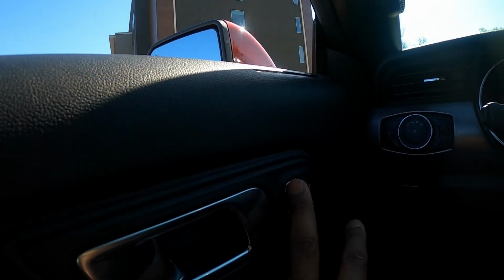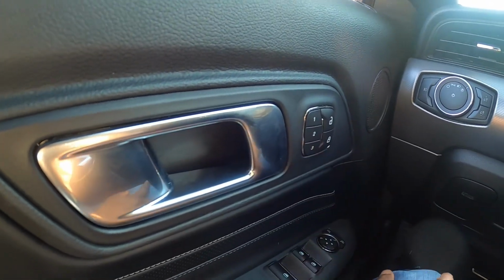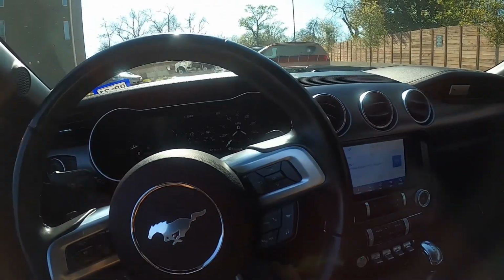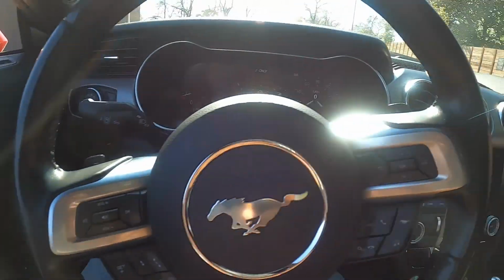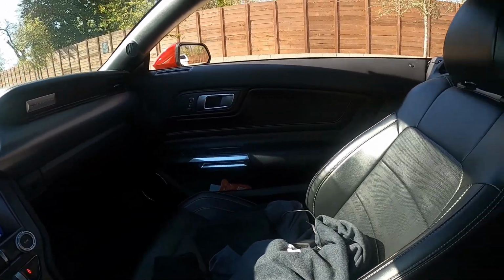So this car does have your memory seats, which is amazing, and it gives you 3 settings to choose from. I think that is pretty cool. Now the Mustangs have had this for some time, but they have the ambient lighting in the car, and so at nighttime you can choose what color you want it to be, and it actually looks pretty good. It's pretty cool. Okay, the small things that matter. So that's just some of the features of the car.